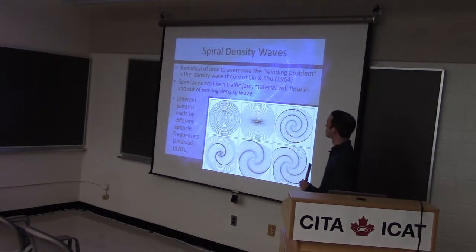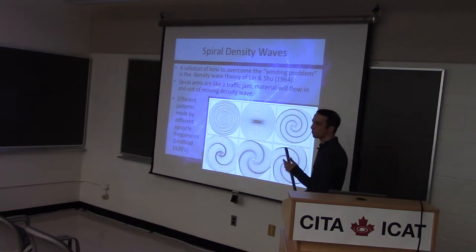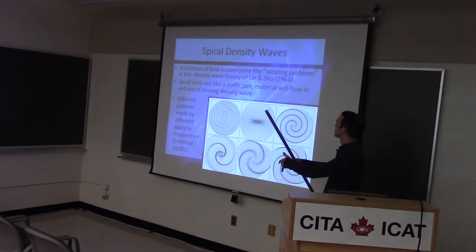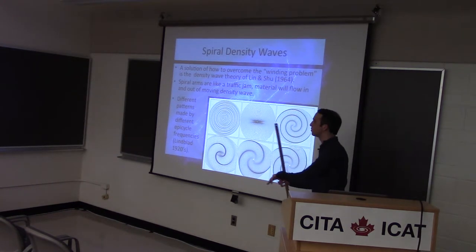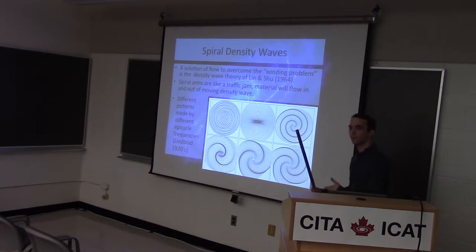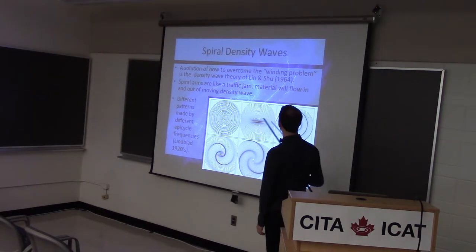density waves. So what these are is a set of aligned orbits in such a way that you generate the appearance of a spiral arm, but these spiral arms are not constant throughout time, right? Your material in the spiral arm does not live in it for its duration. So I've got some examples here of some orbits that are correctly aligned so that you'll see such a pattern.